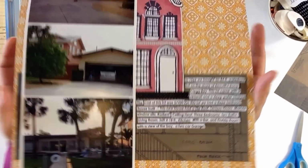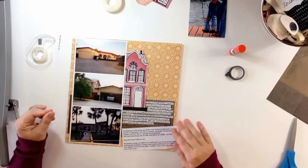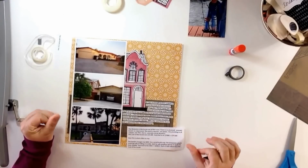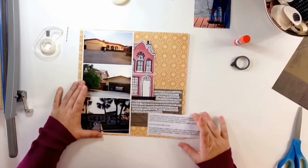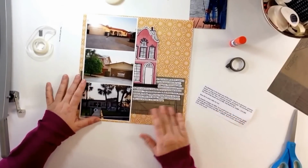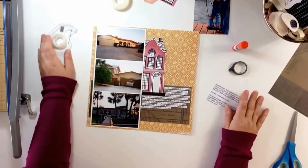Okay, so this is what it looks like so far, and then I'm going to keep going with this. I'm probably going to run out of room. So, I don't know. I haven't done good space planning on this, but it is what it is, and I'll be back.